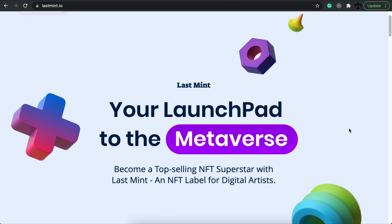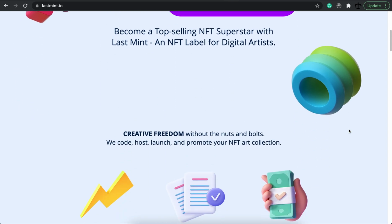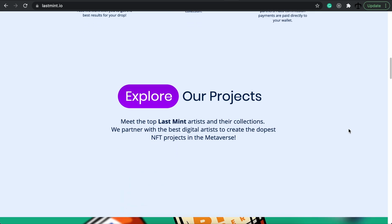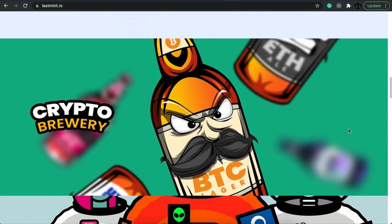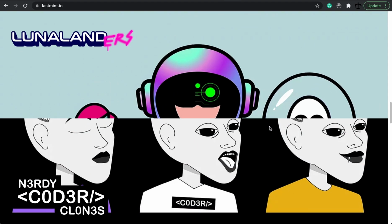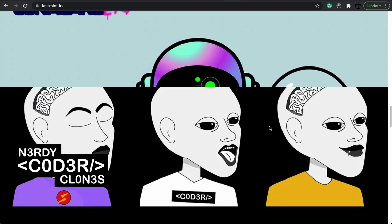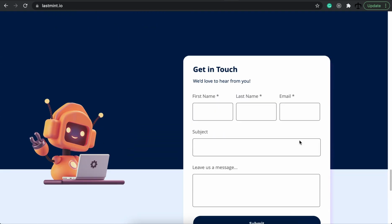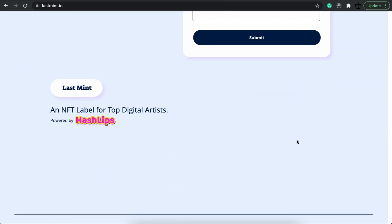Currently, all you need to do is pay for the minting fees of your smart contract, and they take a percentage and they do the hypes for you. You can see that there's already a few cool collections, including this one, because my involvement with Last Mint is simply they are making use of the HashLips ecosystem where they have the art generator set up and a smart contract, and they basically set it all up for you.